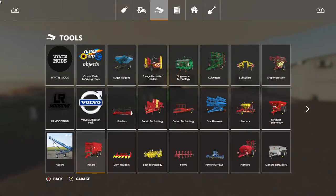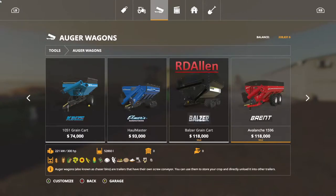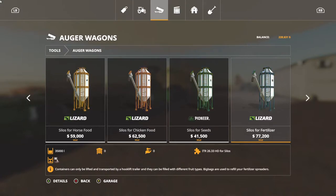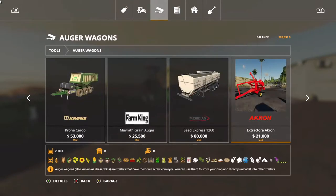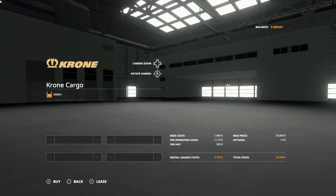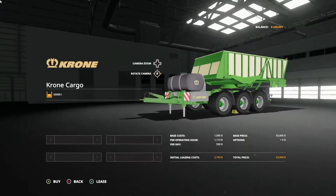or is it in the auger wagons? Let's go to auger wagons. Probably shouldn't be. Got some cool augers in here though. Oh, there it is. There's our baby right there. 53,000. Covers all that dirt. I was looking at dirt at the far end back there. Yeah, 65,000 liters. We're going to buy it.